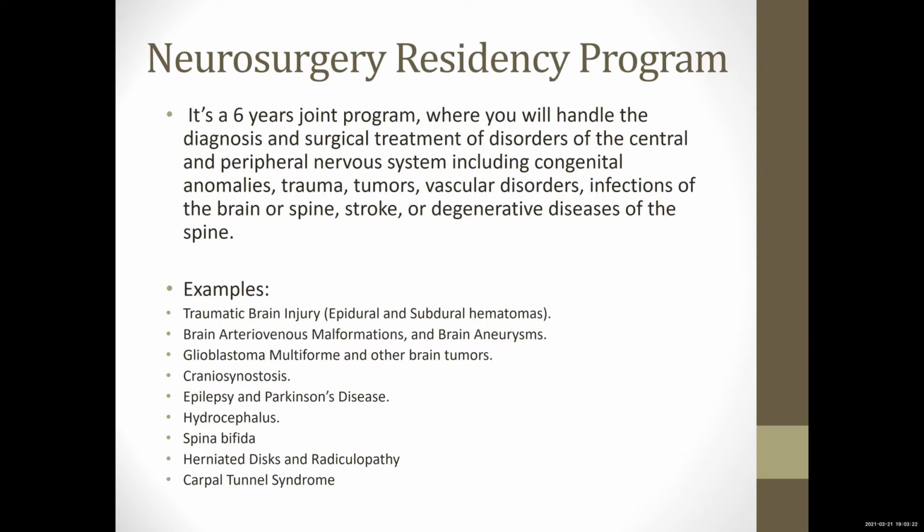You will handle basically any disease related to the CNS, the peripheral nervous system, the spinal column, from the surgical point of view. This would include trauma, congenital anomalies for pediatric, tumors, vascular disorders, infections, stroke, specifically if it's a hemorrhagic stroke, that would fall under your umbrella of expertise, and the degenerative disease of the spine.